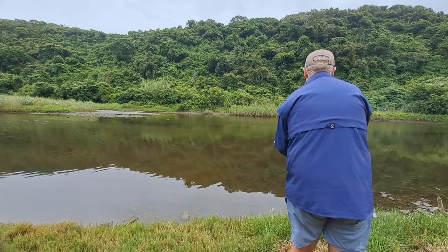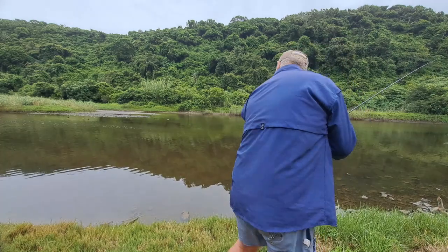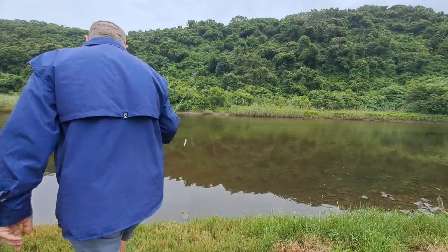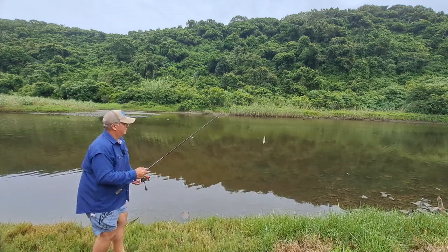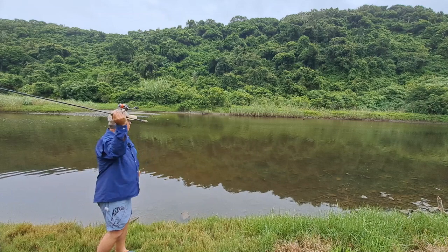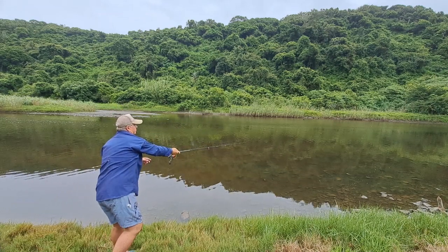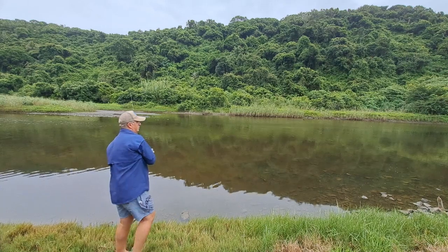I'll try to get a flick down into the current over there. Use the wind to my advantage. Give myself a bit of swing room here. Like a muddy. These little Nobi rods cast beautifully, I must admit. They've got a lovely flicking type action.